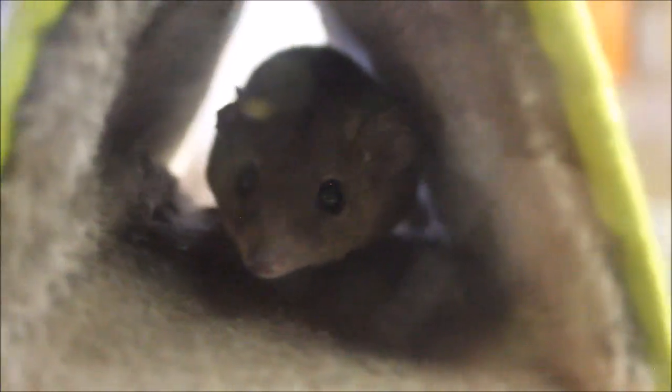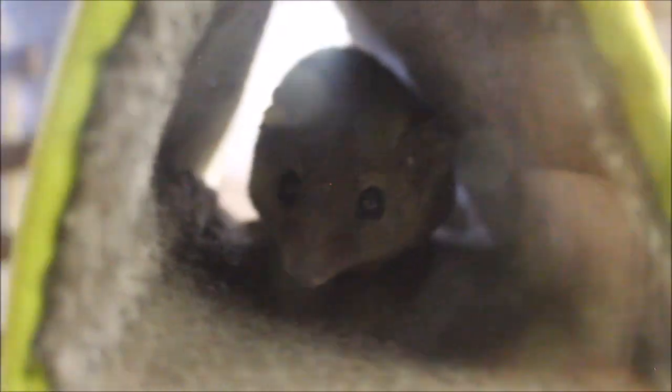Has a prehensile tail. No pouch, though. She's a marsupial without a pouch, which is kind of odd, but other than that, the reproduction is the same on these as it is any other marsupial. And she just, oh, look at her little toothy mouth. Yeah, she has a possum's mouth, you can see that.